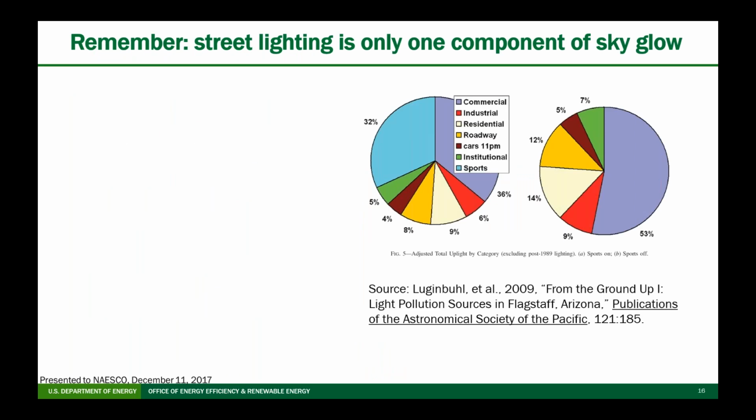Okay, and I just want to also reiterate this point that I showed in the Seattle photo earlier. Street lighting can be an important contributor to the concerns that are being raised, but in some cases they're not even the primary source. Now, actual data estimating the contribution of street lighting compared to other sources, like how much does street lighting comprise compared to buildings or other sources, actual data is pretty sparse.